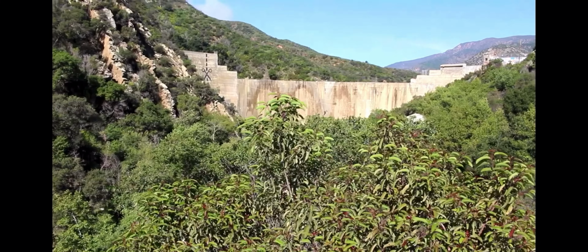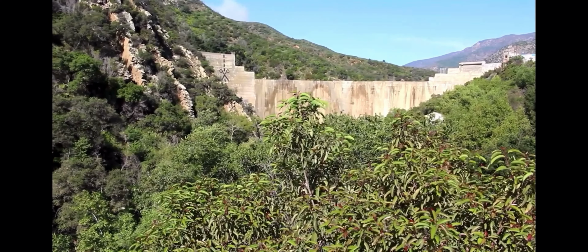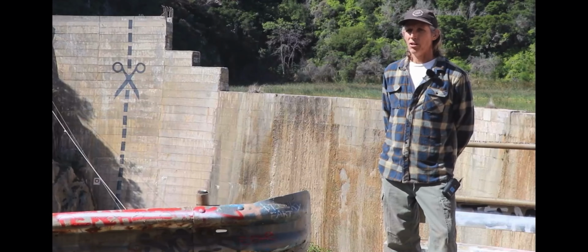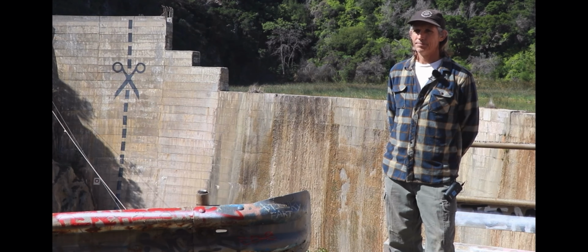The dam was notched in 65, took 30 feet off the top. So now it's about 165 feet. Paul at the crest where the floods flow over now.